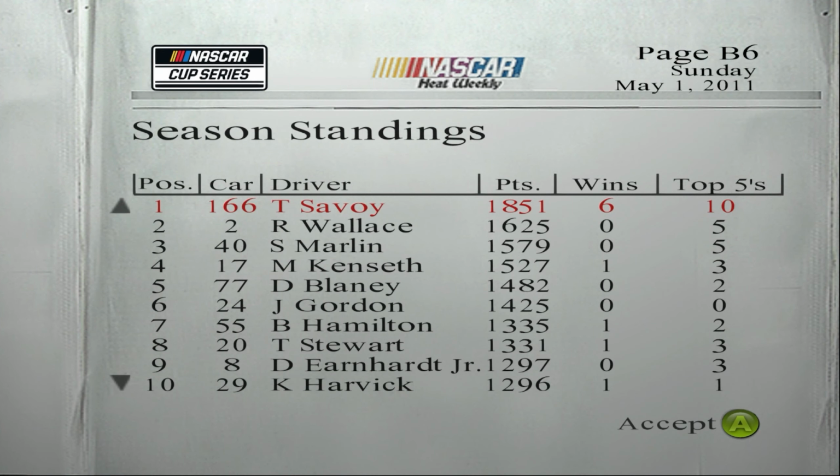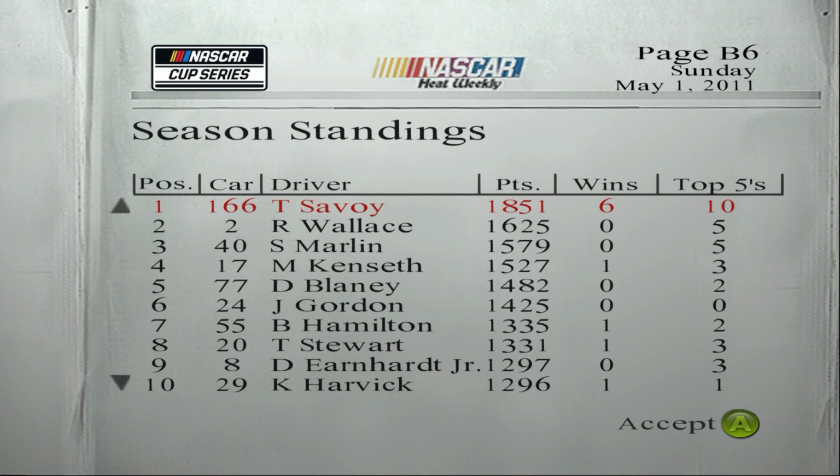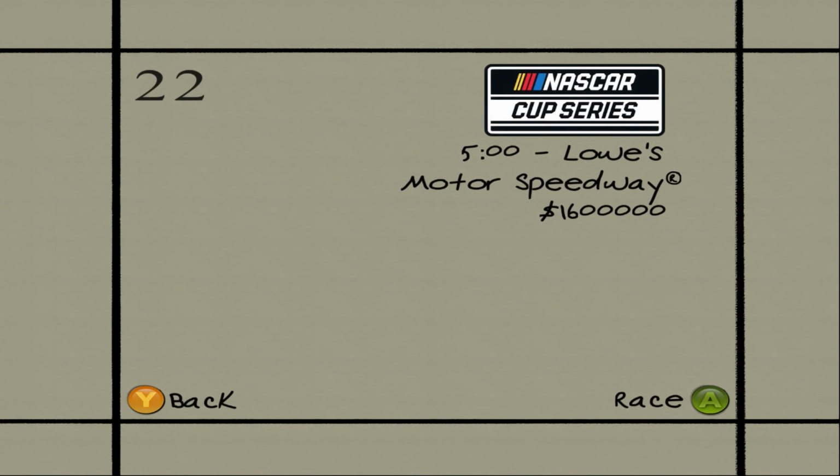With that one, we increase our lead over Wallace. Mark Martin is down in 15th place. He's only had 3 top fives. We've had 10 of 11 races. That's pretty awesome. As we jump into May, we get our Coca-Cola 600 race, and that is going to be quite a long race to do. Looking forward to that one.